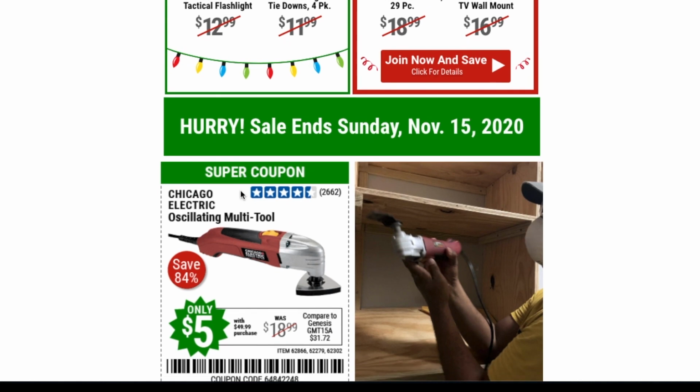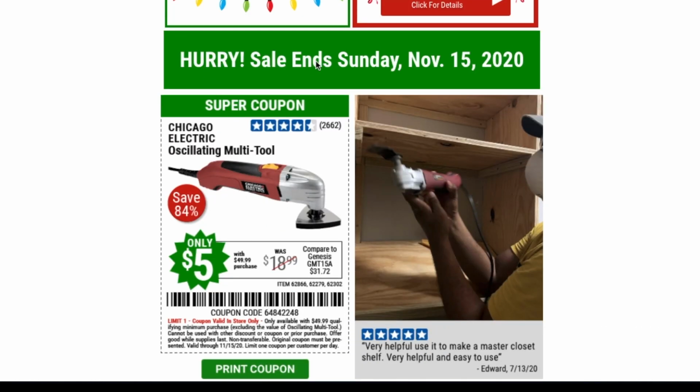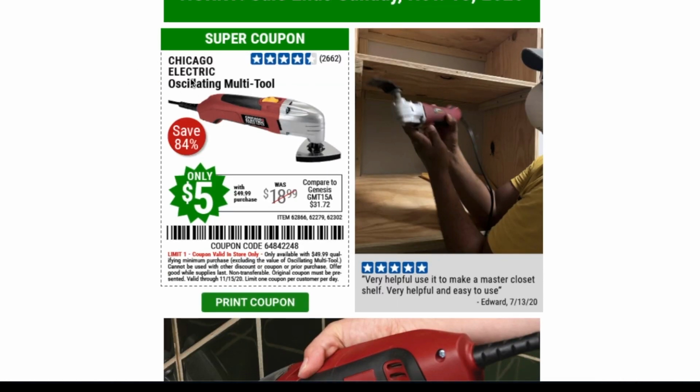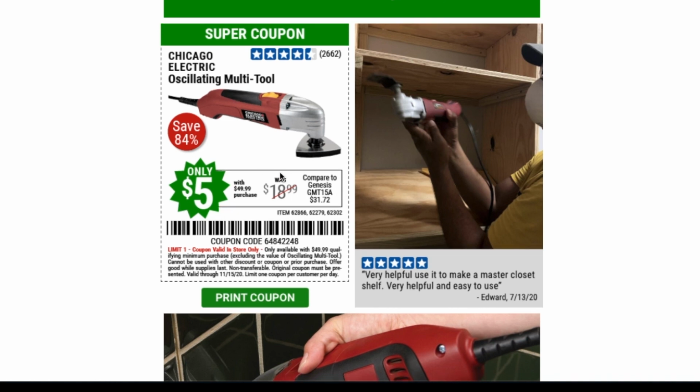And then we got, hurry, since sale ends Sunday, November 15, 2020. So you got the coupon here. This is the Chicago Electric Oscillating Multi-Tool, $5. So with the purchase of $49.99 total in your cart, you should be able to get all these tools. Well, you know what it says? I believe it says limit one coupon, valid in store only. So I guess one coupon per customer per day.